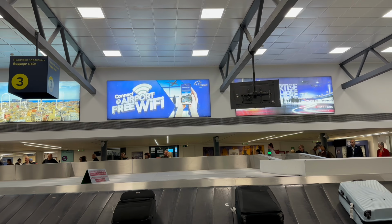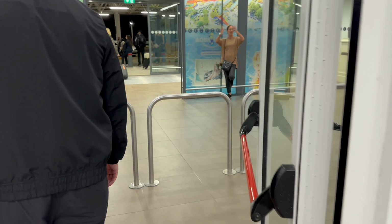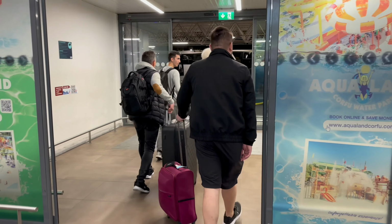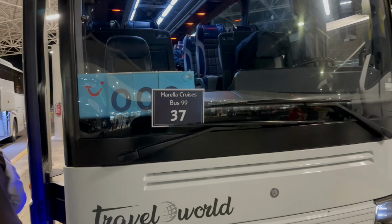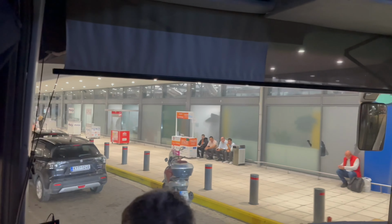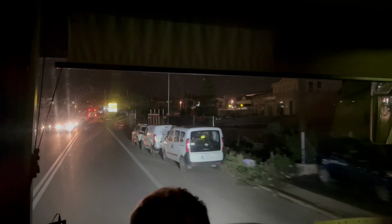We were quickly through customs and into baggage claim to collect our suitcases. And just outside there was a Marella rep pointing to where the coaches were, which were literally just a few steps outside of the terminal. And due to the flight delay, the actual flight taking longer than expected, and the 2-hour time difference here, it was now nearly 11 PM. And now any hope that I had of spending a couple of hours on the mean streets of Corfu was now gone.